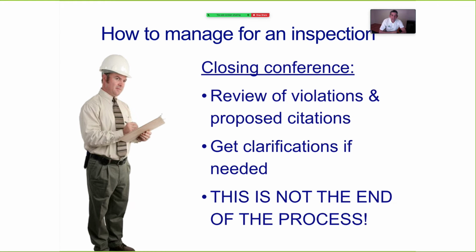Also, let me end by saying that this is not the end of the process, okay? I can't tell you how many times I've heard from a company that, hey, we got inspected, we had a closing conference, or we just met with the inspector. We haven't heard from them since, so I guess everything's okay. Unfortunately, unless that inspector specifically told you that there were no violations and they're not going to issue any citations or recommendations during a closing conference, unless they very specifically say that, the process is not over. It's important to understand that they have up to 6 months to actually issue citations, fines, and penalties. So that letter might not show up for literally 6 months from the end of that. So this is not the end of the process.